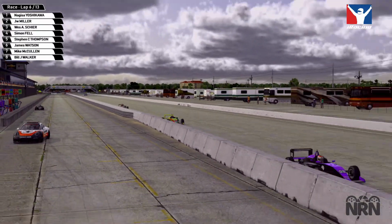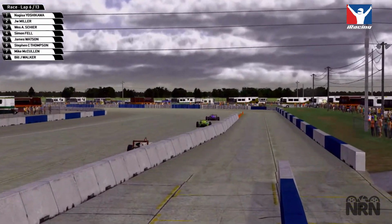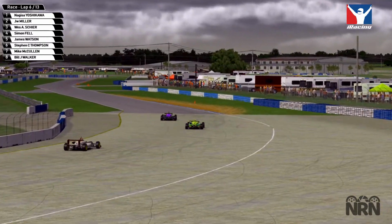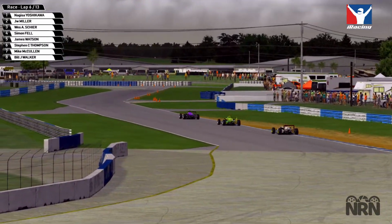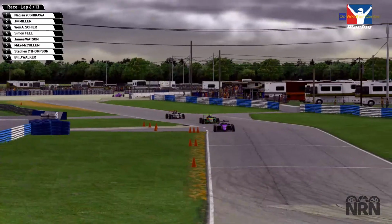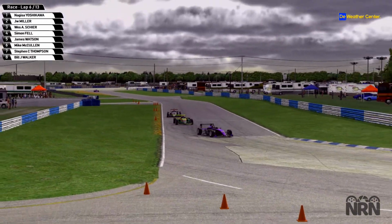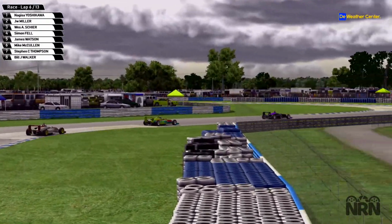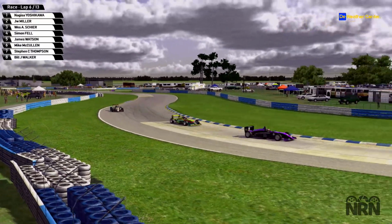Thompson, is he going to be able to continue? He's not going to be able to continue. I just drove by, and yeah, that left rear, or left front, is not pointing where it needs to be. Yeah, he'll have to come back over to the pit area. Yeah, he's going to be there a while.